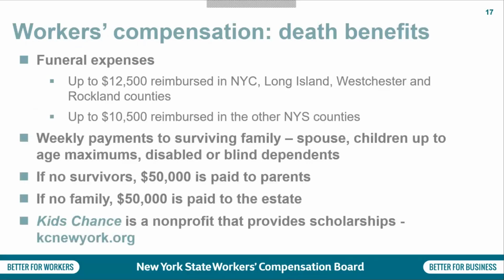There is another benefit called the fatality benefit. Workers who perish due to their employment. The fatality benefit is as follows. Funeral expenses and memorial expenses are reimbursable, as in the money has been spent. And the reimbursement in the downstate New York City metropolitan area, New York City, Long Island, Westchester, and Rockland, is up to $12,500. In the other New York counties, it's $10,500. There is a weekly benefit payment that is possible, and it's calculated the same way as the lost wage benefit.